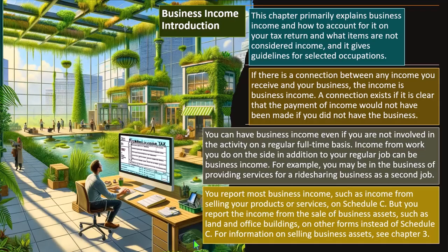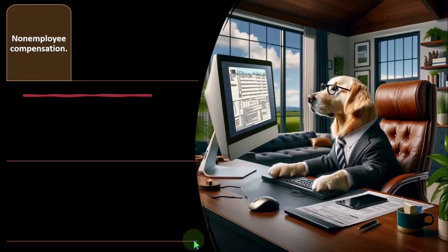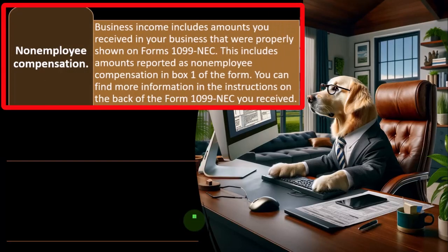So for information on selling business assets, you can see Chapter 3 of this publication, Non-Employee Compensation. Business income includes amounts you received in your business that were properly shown on Forms 1099-NEC.